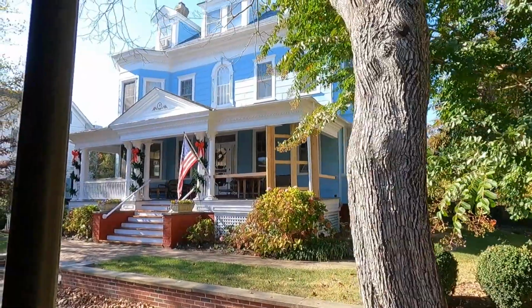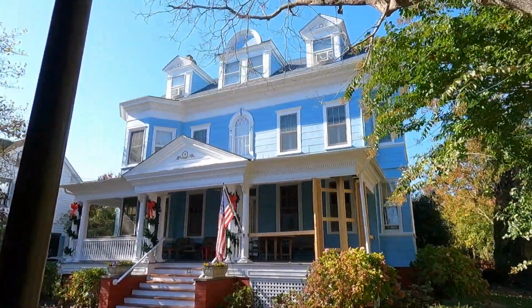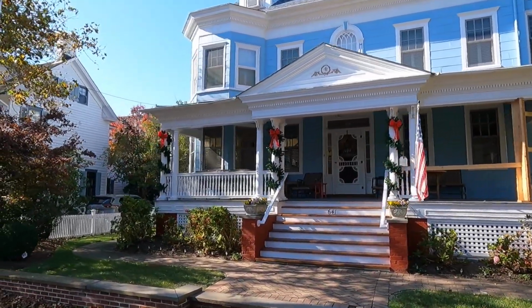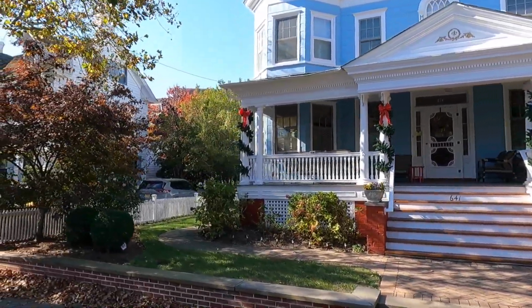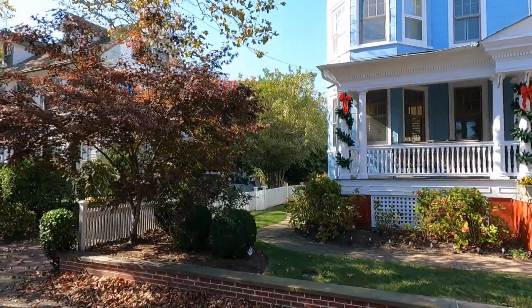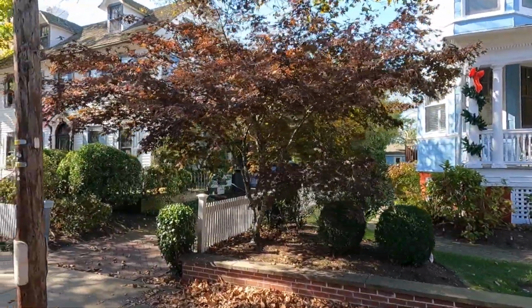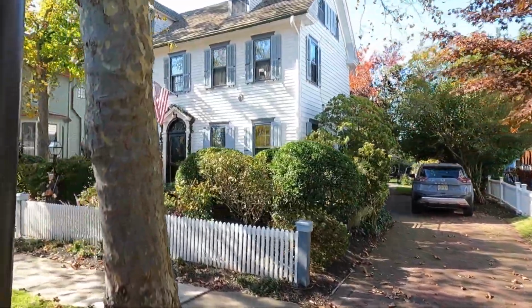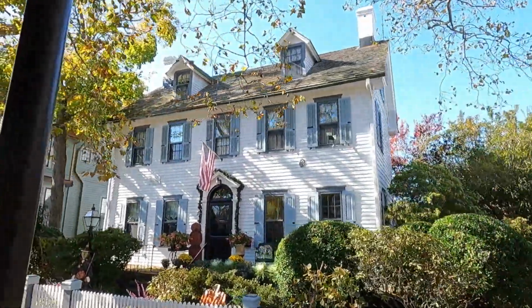But the building next to it is a lovely one, it is also a colonial built back in 1849. It was a twin, this one right here, the white one, of the back portion of this blue one. The Cherry House, built in 1849.